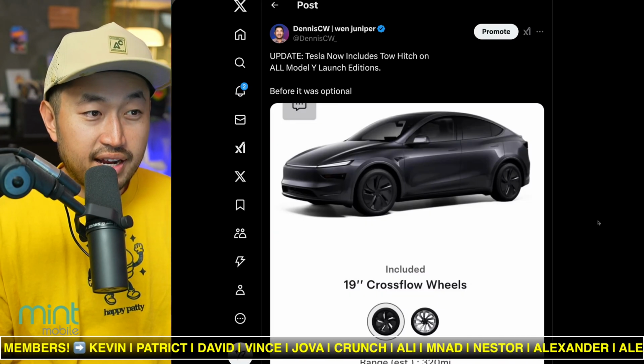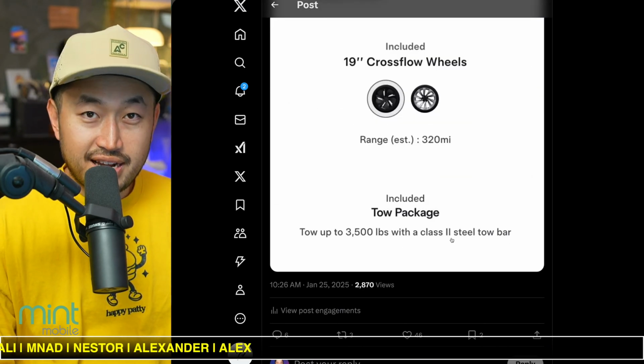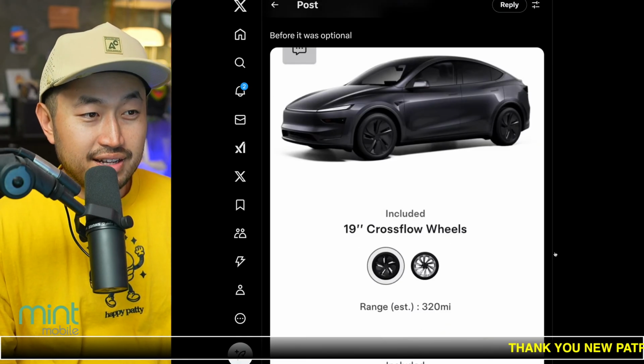On top of that, if you are getting a Model Y Juniper, great news. The tow package is included now, so you don't have the option to get it or not. You're going to get it no matter what.